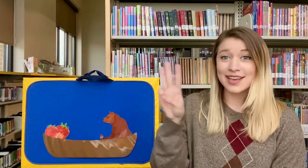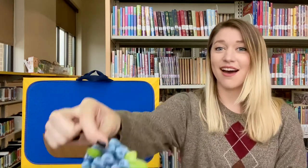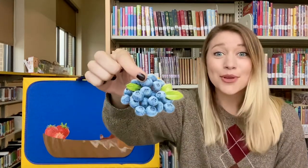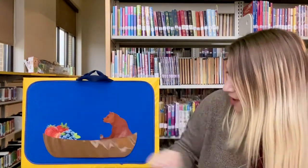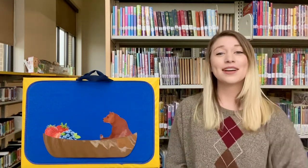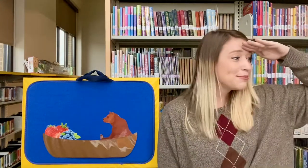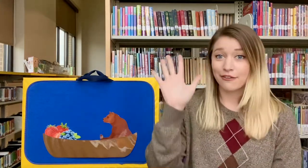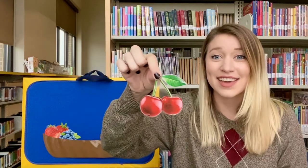Three berries, four berries, pick us some blueberries. There we go. Plenty of more room. Here we go again. Under the bridge and over the dam, looking for berries, berries for jam. Five berries, six berries, pick us some red cherries.